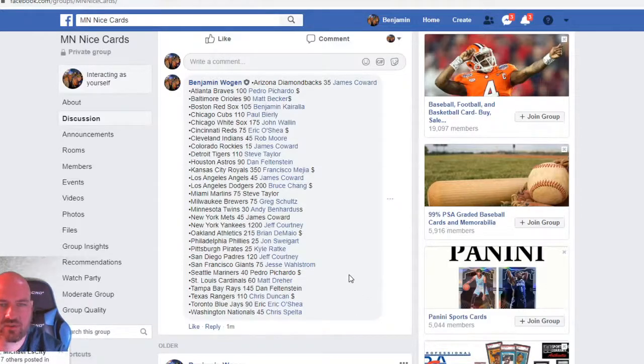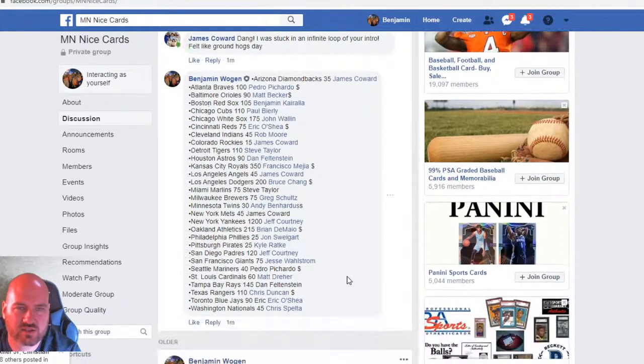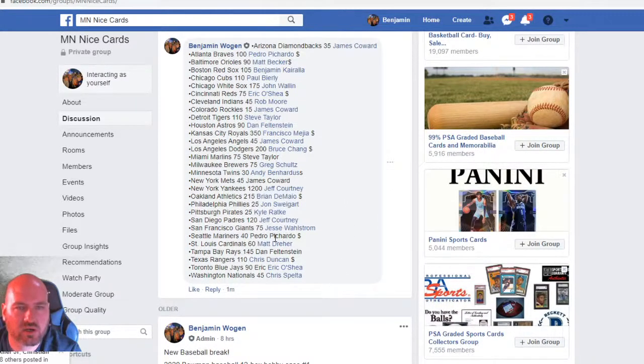Let's see, Dan with the Astros, Francisco with the Royals, James with the Angels, Bruce with the Dodgers, Steve with the Marlins, Greg with the Brewers, Andy with the Twins, James with the Mets, Jeff with the Yankees, Brian with the A's, John with the Phillies, Kyle with the Pirates, Jeff with the Padres, Jesse with the Giants, Pedro with the Mariners, Matt with the Cardinals, Dan with the Rays, Chris with the Rangers, Eric with the Blue Jays, and Chris S with the Nationals. That is our list.